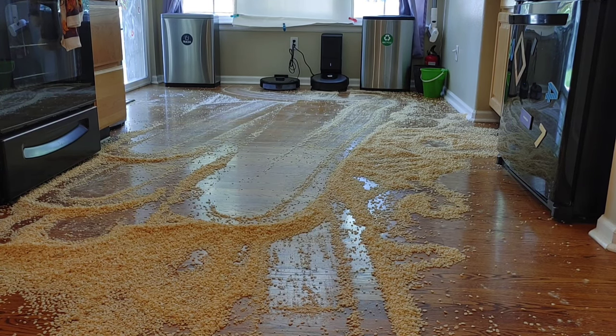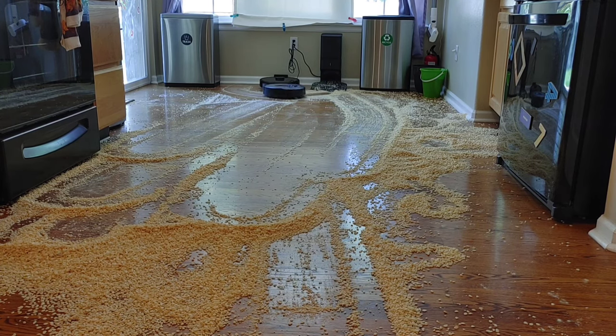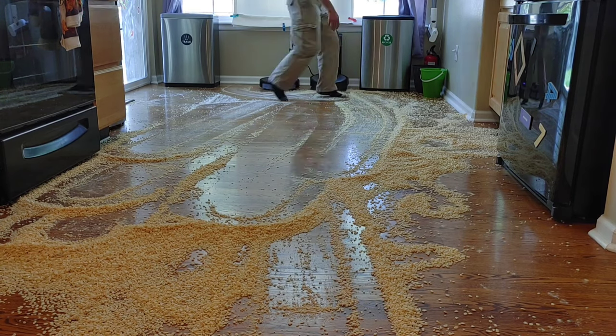Okay, so let's talk about the cleaning pattern. So the Roomba starts out with a back and forth cleaning pattern, then it will fill in that cleaning pattern with a perimeter sweep, and if you have it do 2 runs, it will do a crisscross pattern.